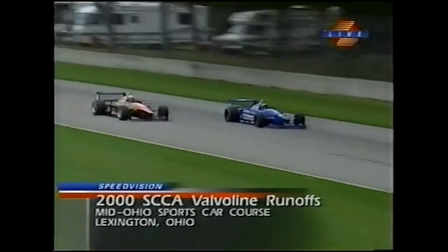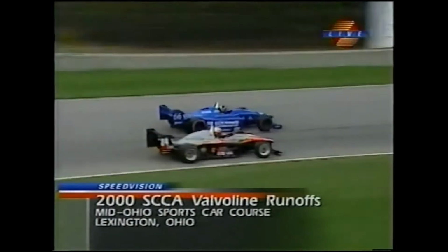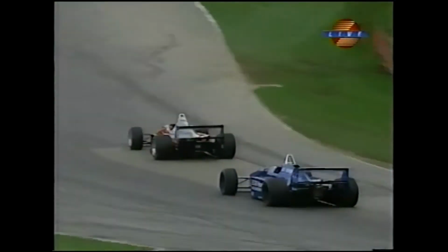Welcome back to Mid-Ohio, where the battle for third is on, and that's Chris Kaiser down to the inside of Keith Lively. Lively, the blue car, on the outside, and they've swapped positions on and off here a couple of laps. And the battle continues, and Kaiser makes that pass stick.